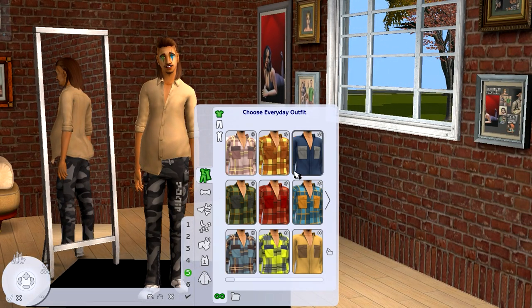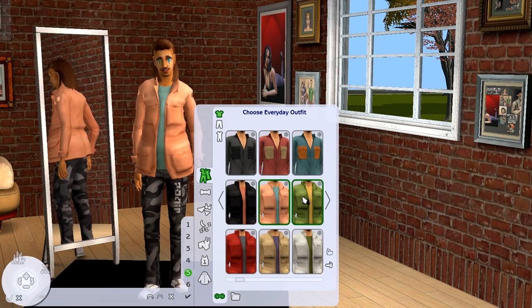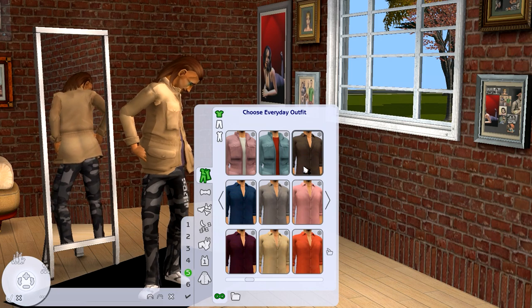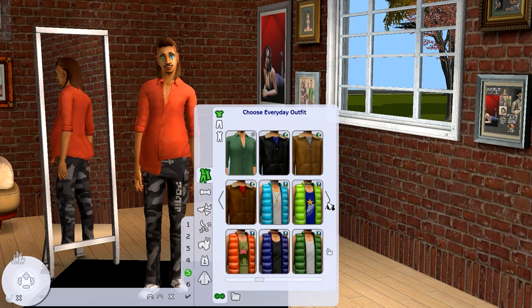Some tops. These are exactly the same as the females. They also look the same. We got this jacket for the guys. I also have this blouse. Comes in many different colors.